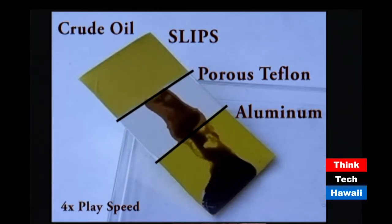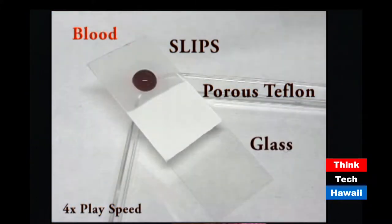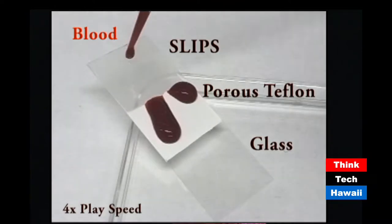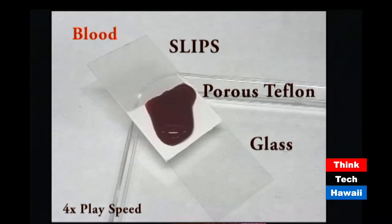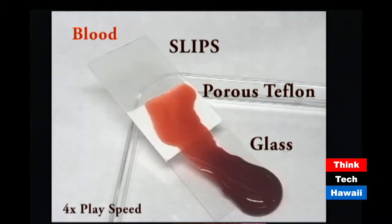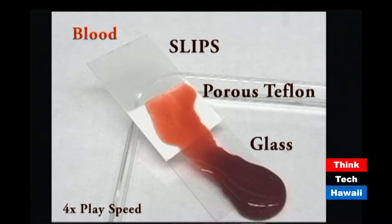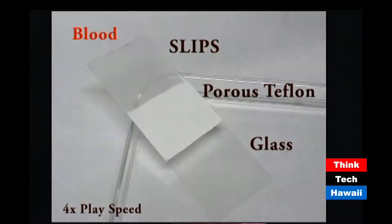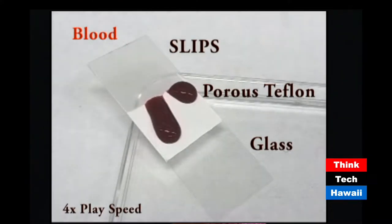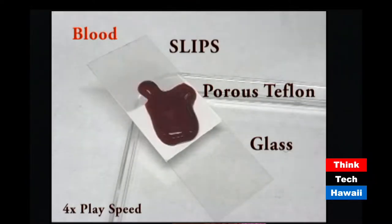Uh-huh. So the slippery surface there is what's called SLIPS, and it's slipperier than porous Teflon, you're saying here, right? That's right. So in this movie, you will see that at the top panel, the surface is coated with SLIPS, which stands for slippery liquid-infused porous surfaces. The middle panel is a Teflon material, and the bottom panel is just typical aluminum. You will see that something as sticky as crude oil or even a blood drop doesn't stick on SLIPS, but it stays everywhere else. Right.